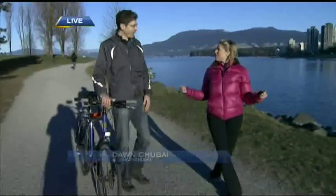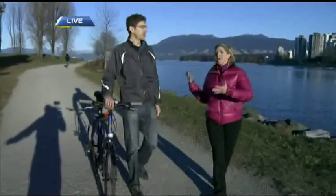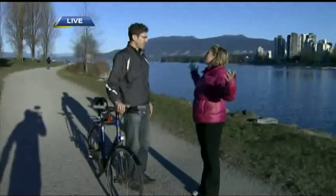Yeah, what a beautiful morning it's been, Colin, hanging out here in Vanier Park. You've got your bike. We're now doing a little stroll. We're all ready to go. It's awesome. Now, for anyone that wants to get involved in that biking culture, let's say they're just, for the first time, going, you know what, this is going to be the year that I cycle more.